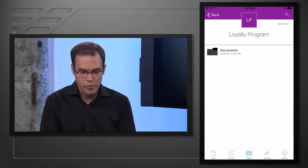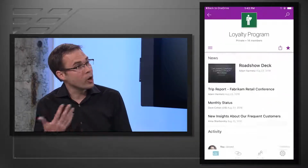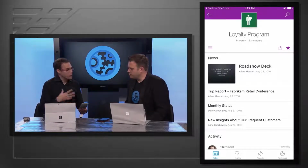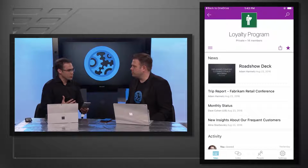site or through OneDrive for Business, but I know you've also made some great updates to the SharePoint mobile app that we released back in June. Yeah, let's go ahead and take a look. Okay. So from the OneDrive app, I'll click on Open Site, and I'm taken to the home for my Office 365 group's content and people. And we're really focused on making this a great way to bring together all the resources for the team.